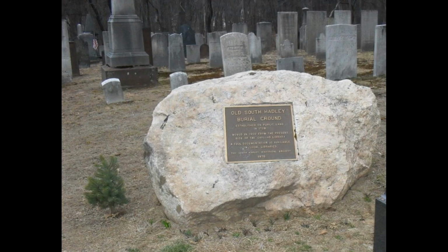All right, now, the oldest cemetery in South Hadley is called the Old South Hadley Burial Ground. It was where the Gaylord Library is now on College Street on Route 116. It took up the whole space, from where the sidewalk is on the road all the way back to the back fence of the library. And then it spread out all the way to the nearest dormitory and all the way to where there's a planetarium. So it was enormous. There's 1,500 burials in there.